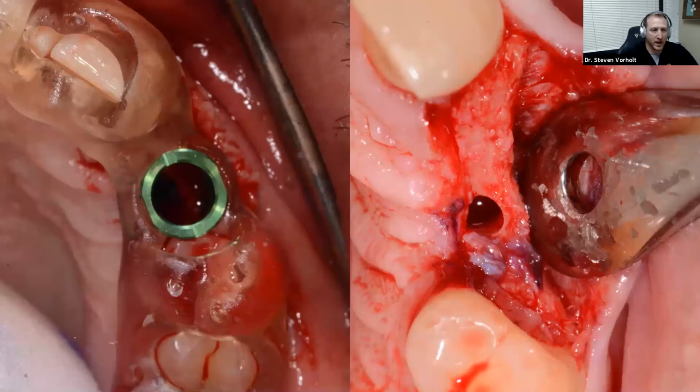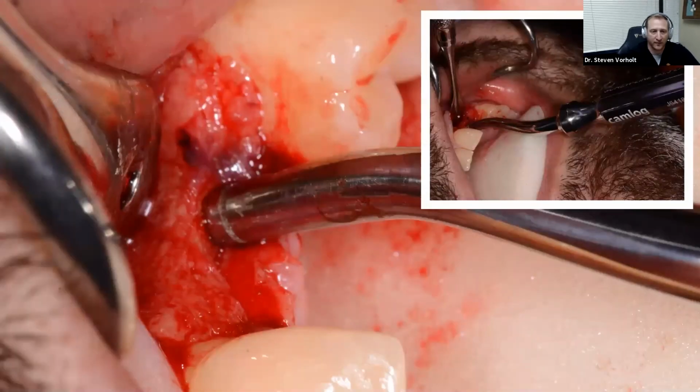So going to the other side, now we've got a window here, a number 8, just like we did in my example. And we can see that's fully seated. So we've got our pilot hole that's been placed, same flap design, lingual line angle to lingual line angle, so that we can push the tissue buccal if necessary. And we're just showing how thin this ridge is, from the defect of not having these teeth for some time.